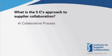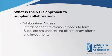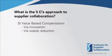To take it to a collaborative level, an interdependent relationship needs to form between the OEM and its key suppliers. Here, each company is really looking out for the well-being of the other. Suppliers are undertaking discretionary efforts and investments to help the OEM succeed. There's an open exchange of ideas and challenges and approaches to mutually benefit the 2 companies. Suppliers are compensated on the incremental value they bring to the relationship via the innovation they bring, the waste reduction, etc. It's really where the real money is made and where OEMs can separate themselves from the pack.